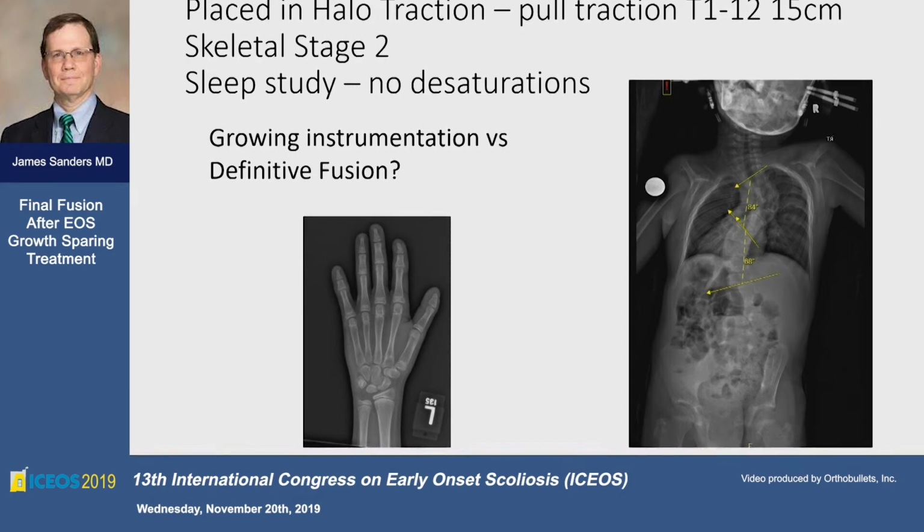So the question becomes now, what do you do? We're only able to stretch him out to 15 centimeters. Do we go with any type of further growing instrumentation? Do we do a definitive fusion? And I'd like to kind of poll people on what you would actually do for this. Are there people here in the room who would just go, he's still physically immature, and would go, yes, you have a question?